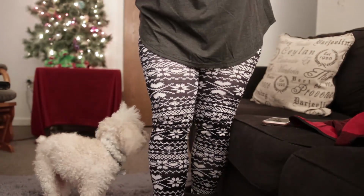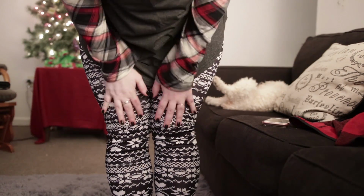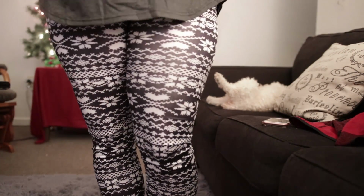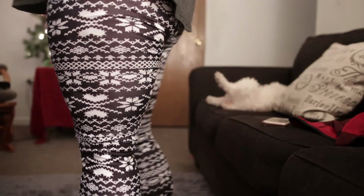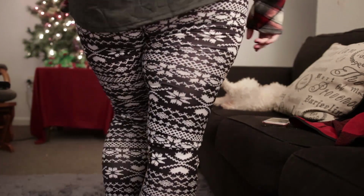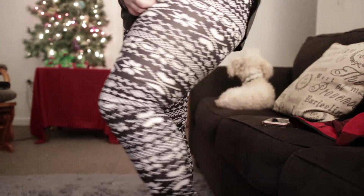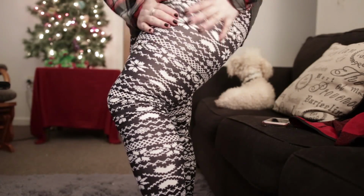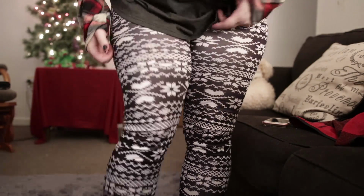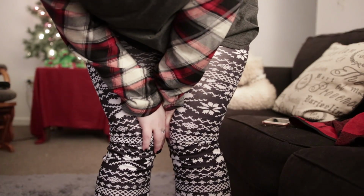You can see towards the bottom of my legs it actually looks opaque and black, and then towards the top of my thighs the color is stretched out, so it starts to get a little bit see-through, and it doesn't really look as black as the bottom. So I have to pull it up and give more fabric to the top of my legs.